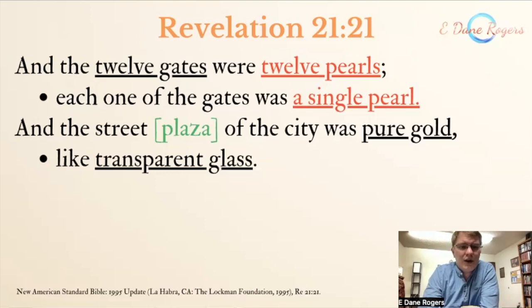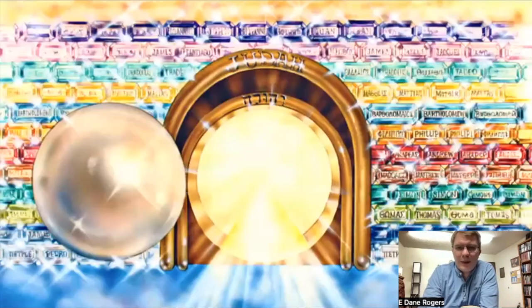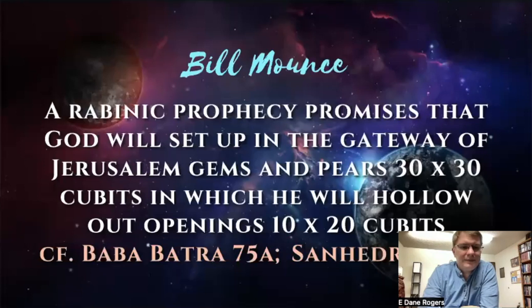These 12 gates, though, are 12 pearls. You'll remember this artist rendition of the picture where he's got this massive pearl rolled off to the side of the gate into the city. I don't think that's exactly what it's going to look like, because in the non-biblical writings of the Jews and the Hebrews, they had an expectation of pearl gates, but they had a different description of it, not as solid pearls that are going to be rolled to the side of the gate, but rather a gate made out of pearl.